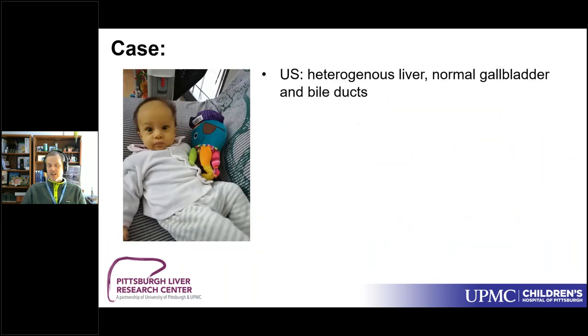So if we go back to our kid, we did get some imaging. The liver was noted to be heterogeneous, with a normal gallbladder and a normal bile duct. That's very reassuring for it not being biliary atresia, where you typically see abnormalities. We did send the alpha-1 antitrypsin phenotype, which came back PIMM, which is normal. So this child did not have alpha-1 antitrypsin liver disease.